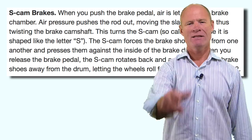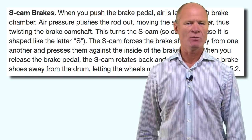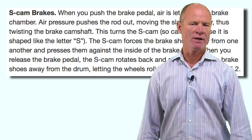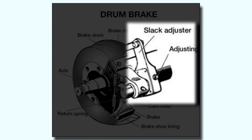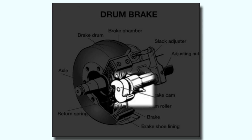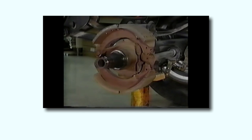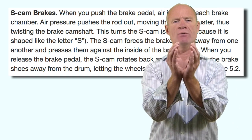S-cam brakes are the most common type of foundation brakes, mostly found on semi-trucks and buses as well. On a lot of newer buses, you're going to find disc brakes. But the S-cam, as you can see here in the image, consists of the brake chamber, the push rod, the slack adjuster. All slack adjusters are automatic, unlike this image, which shows a manual slack adjuster. The S-cam goes into the brake shoes and forces the brake shoes out against the drum. And you can see that there's an S on the end of the S-cam, thus it's called the S-cam because it's shaped like an S, and it basically rotates when you apply the brakes and forces the shoes out against the drum.